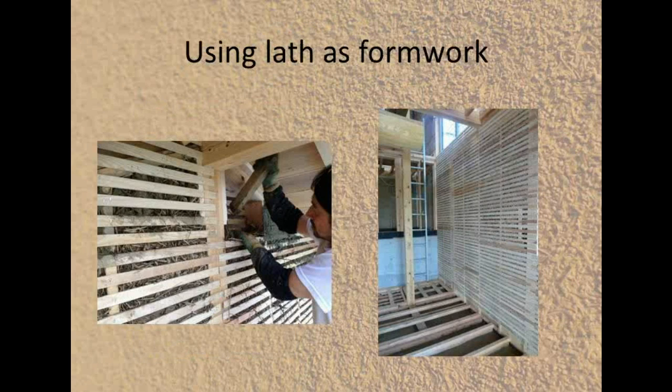Yeah. And what we found was that it was just too much work putting up the shuttering, taking it off, putting on the lath. So we just put the lath up and used that as shuttering. The advantage was a time saver. The disadvantage is that the lath we were using was too thin, and it would bend slightly. It was slightly bowed. So we need to pack a little lighter or use thicker lath.